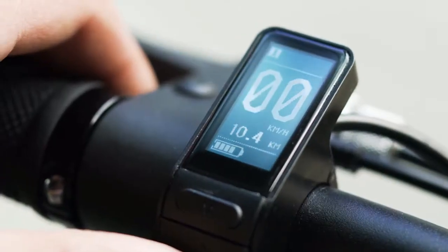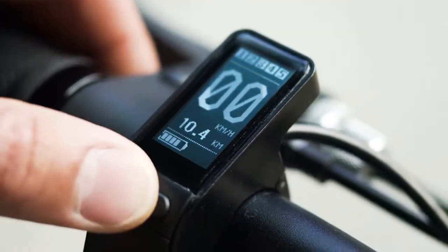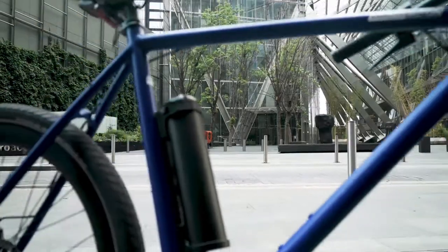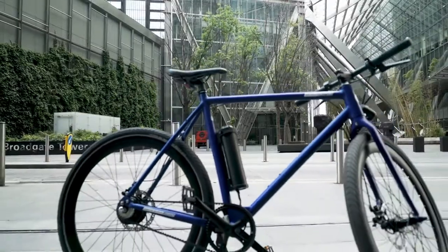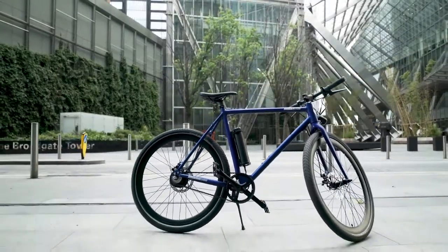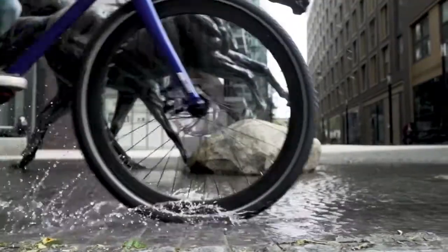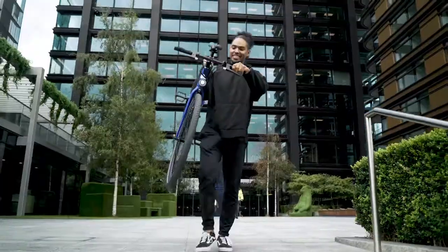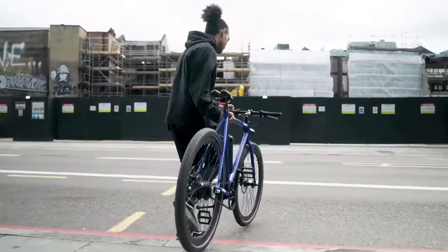Our new stealth OLED display has 5 levels of assist, allowing you to customize every trip, whilst being stealthy enough to make the AMX the most inconspicuous e-bike on the bike rack. Fully waterproof electronics are sealed in the aircraft-grade aluminium frame. All this, and we haven't compromised the weight.